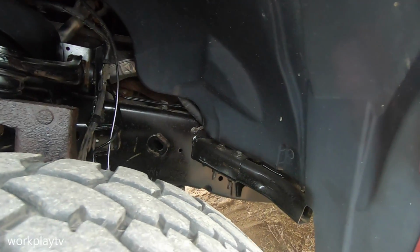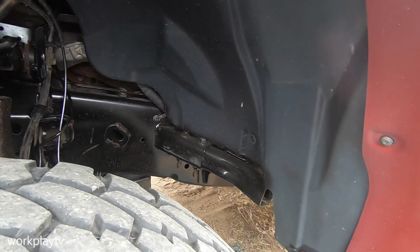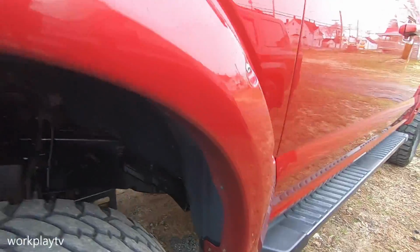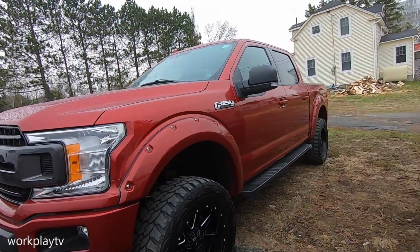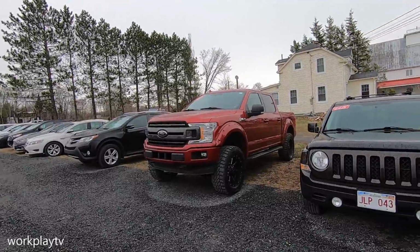I've never seen this sort of support bracket that's welded to the frame coming off. Is that on normal F-150s? Like, I don't know. Bushwhacker fender flares, looking good. Painted to match, of course. No, it's a nice looking truck. Like, that is a sharp looking F-150.